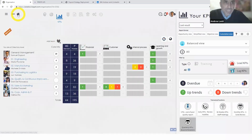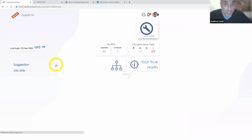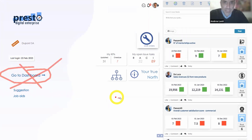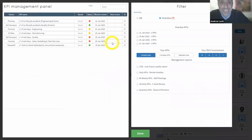I'm just going to jump now to the actual landing page of Presto. This is when you log into Presto. This is where you land. If you're a manager, you can go to the dashboard. This is where we came from. But if you're not a manager, you're not going to see this button. What you will see is a little ticker here that tells you any KPI where you're in the RACI matrix. And what you do, you click on this little button here. Here we're saying we have 7 KPIs that are overdue where you're in the RACI matrix.